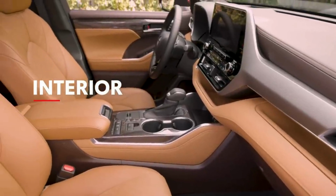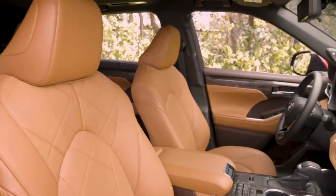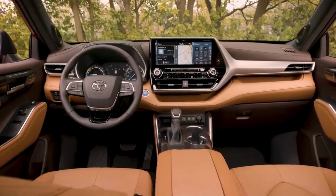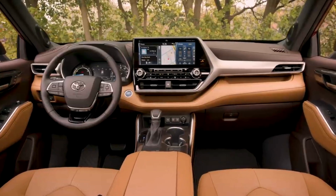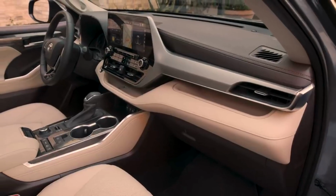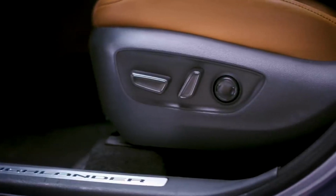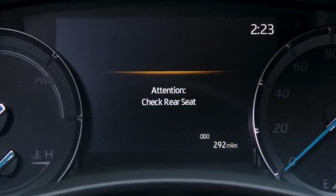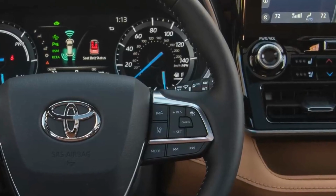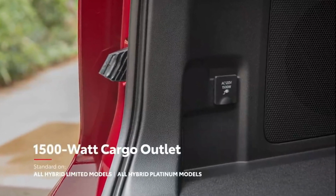The fourth-generation Highlander has a premium interior that's sure to impress both driver and passenger alike, from its driver-focused interior layout to the dash-integrated design of its touchscreen multimedia systems. But Highlander's interior goes far beyond its style, with its great convenience features, including a standard power driver's seat, in-dash storage areas, and rear seat reminder. There's also available rain-sensing wipers and an available 1500-watt cargo outlet on select hybrid trims.